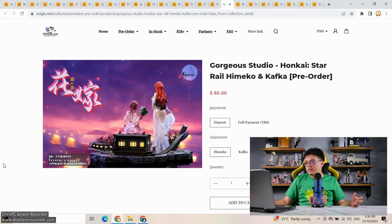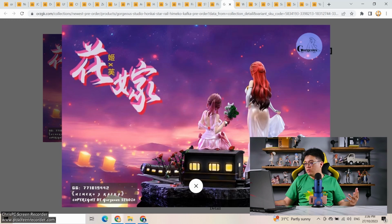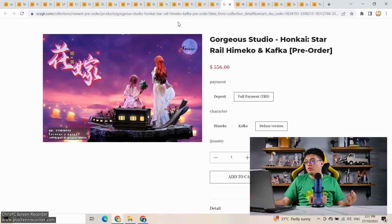Moving on to the next one, this is an early bird figure pre-order, and we are getting a teaser pic of the back of the figure. Gorgeous Studio Honkai Star Rail, Himeko and Kafka. So Himeko only 287, Kafka only 287 as well. Deluxe version, you get both for $556 US. Of course, with figures like this where their poses are meant to complement each other, you need to go for both. Instead of buying just one, it feels incomplete in a way.